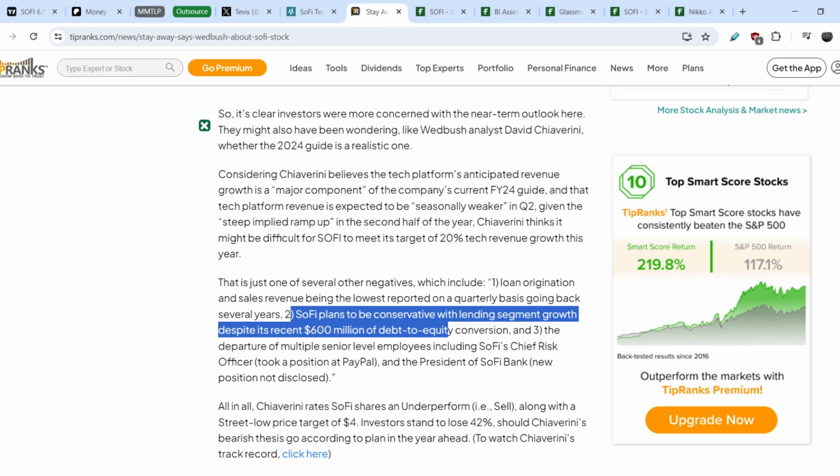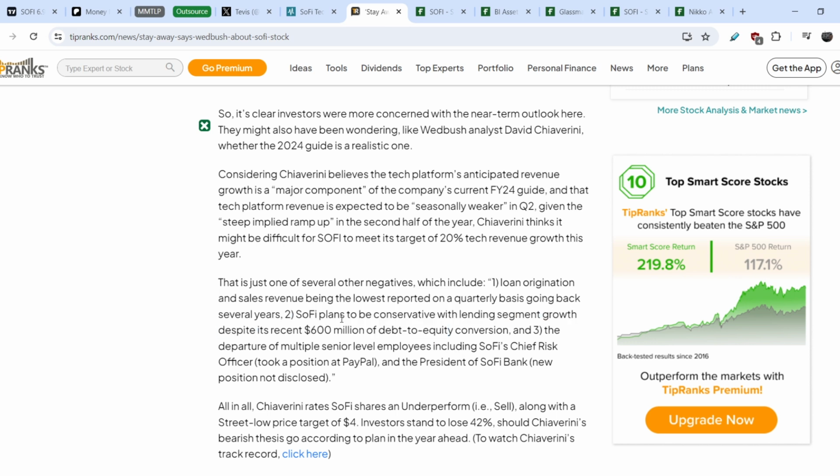So guys, these two facts are also quite controversial, because for now SOFI has quite a lucrative position with their additional $600 million, which is much less expensive for them than the previous option strategy, and they definitely have to be conservative, because with this approach they are consistently growing despite the fact that interest rates were extremely high during the last couple of years.